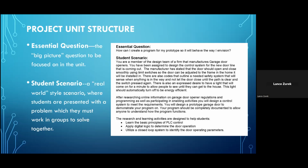Now, in this particular case, students are being required to design a specific type of control system for a new line of garage doors. The manufacturer's requirements are all spelled out, and in this case, it's going to include things like the use of limit switches, meeting certain safety codes that require a method for sensing many things in the way of a closing door, and the incorporation of an automatic light.